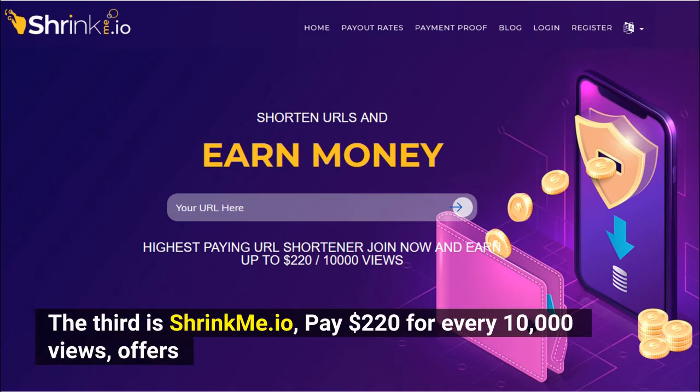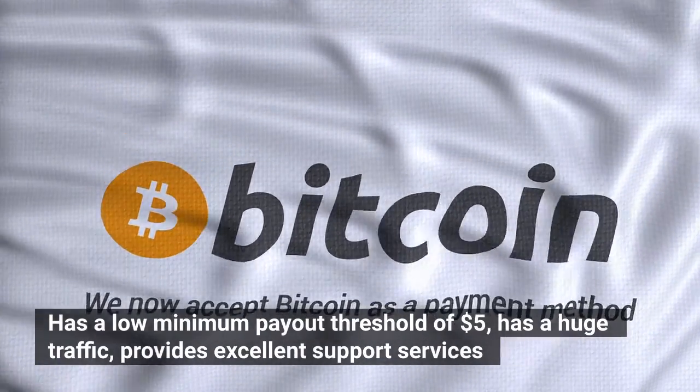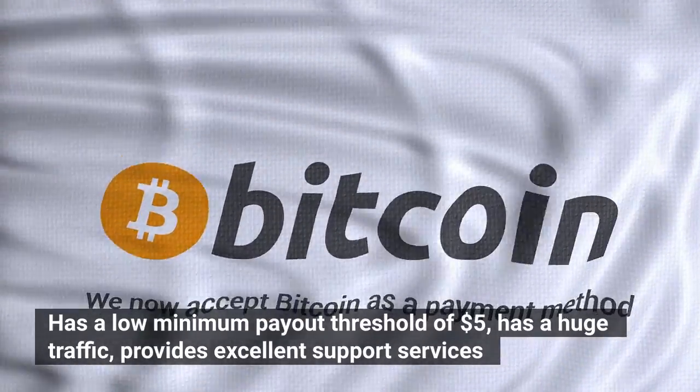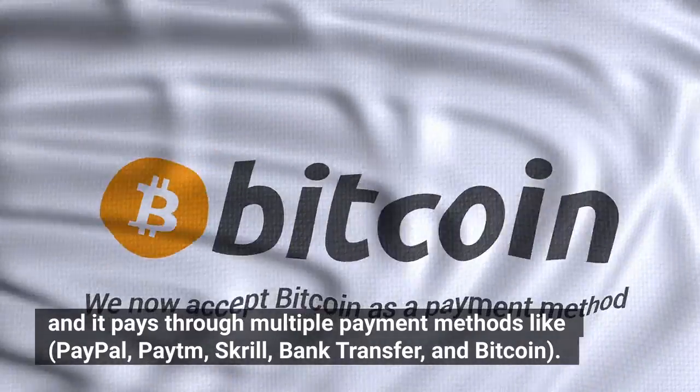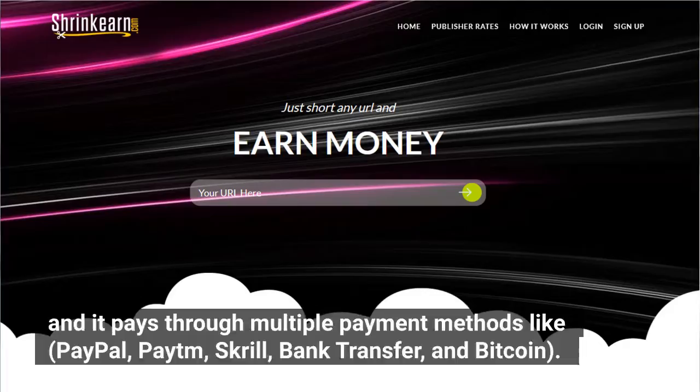The third is shrinkme.io, pays $220 for every 10,000 views, offers a 20% referral commission, it has a $1 sign-up bonus. Has a low minimum payout threshold of $5, has a huge traffic, provides excellent support services, and it pays through multiple payment methods like PayPal, Paytm, Skrill, bank transfer, and Bitcoin.